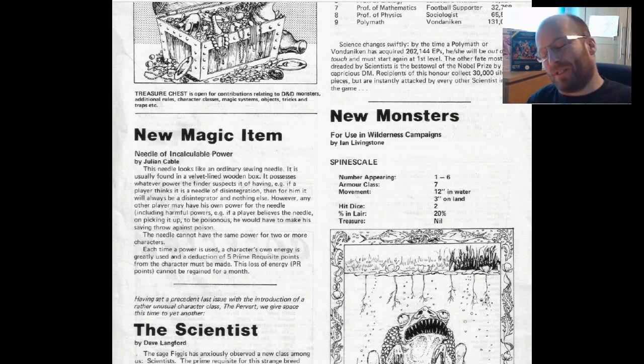Yeah, once they work out what it does, then yeah, that could go silly. But I do like that idea. I wonder if it's poisoned. As soon as they say that, it is poisoned.